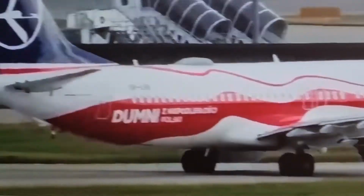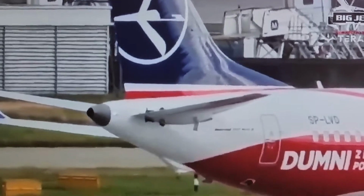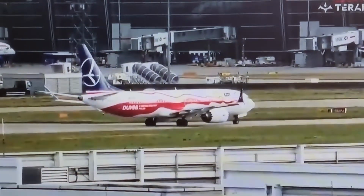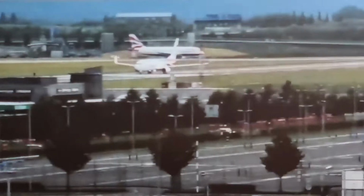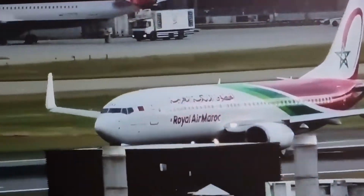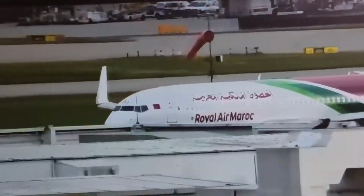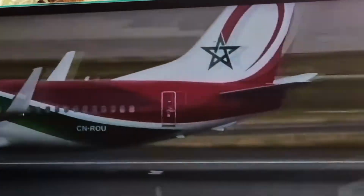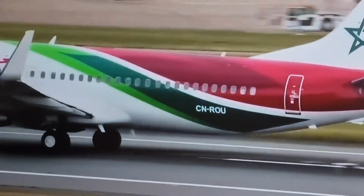And of course, the other thing to look out for is the APU exhaust outlet at the back, which is much more Dreamliner-esque. And if you want to know what APU stands for, it's auxiliary power unit. We're seeing now that one has big winglets on it. Much smaller engines, no scallops, and you'll see the APU is much more elongated, a 777-esque type APU. So it's a squared off APU. There you go.